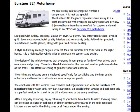You will find this Burstner 821 motorhome on campervansdirect.co.uk, but to call it a campervan is a little bit of an understatement. It is rather special. It represents true luxury in a four berth motorhome with everyone enjoying tons of space and privacy. This is an A class motorhome and this is really, really nice. This particular model is equipped with cutlery, crockery, colour TV, DVD, CD player. Everything you're going to need for a great motorhome holiday.